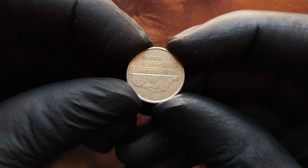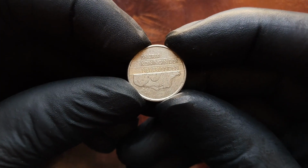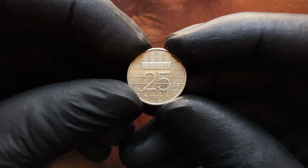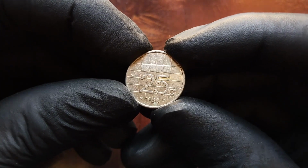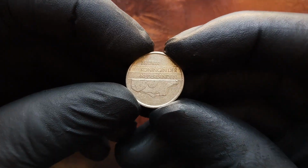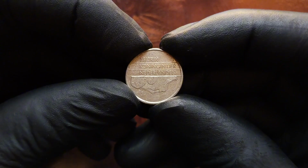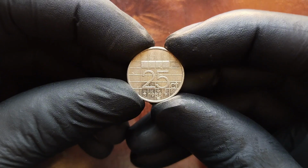The CT mark refers to a trial strike, a coin produced to test dyes, pressure, and materials before a main minting run. These test coins are typically destroyed once the proper minting begins. However, in this case, a handful of these CT-marked 25-cent pieces from 1988 mysteriously slipped out into circulation or private hands, escaping destruction. To this day, no official record details how many were made or how they left the Royal Dutch Mint.